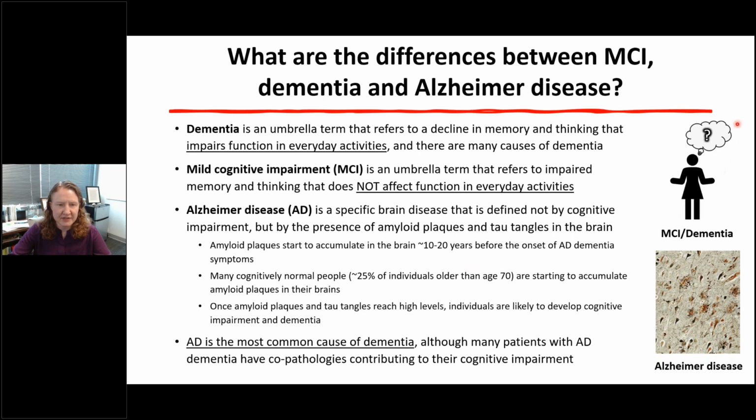Now, as I've noted, there are many causes of MCI and dementia. However, Alzheimer's disease, this pathology, is by far the most common cause of MCI and dementia. However, there are lots of other causes, as I mentioned, and many patients who have this pathology also have co-pathologies that contribute to their clinical symptoms.